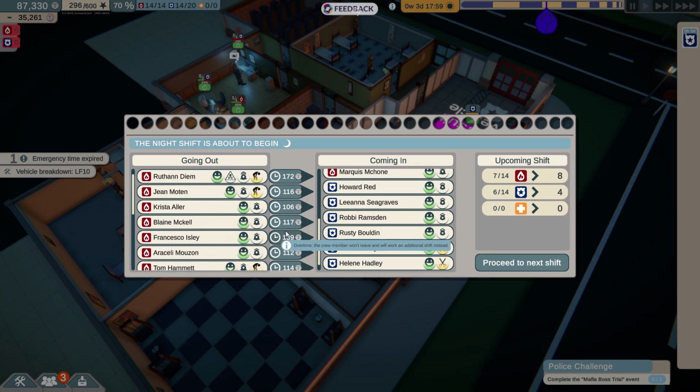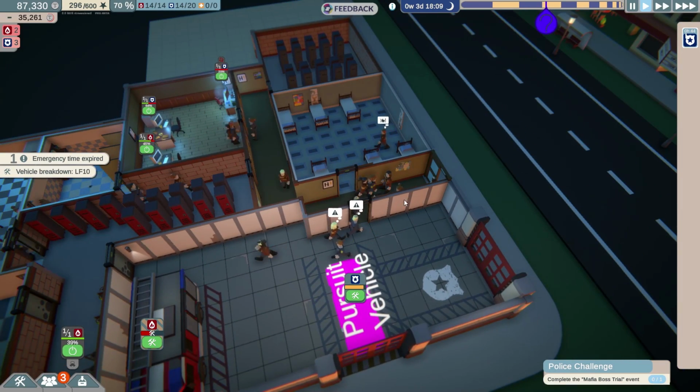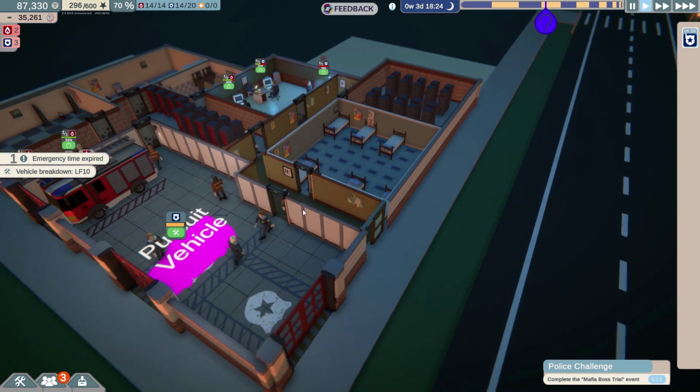We don't need anybody to do overtime. That'll be absolutely fine. So yeah, just swap the shifts around. It's all good. In come the night shift and out go the day shift. Yeah, or they just vanish. They just get to the front door and disappear into oblivion. There you go. Boom. Okay, lovely.